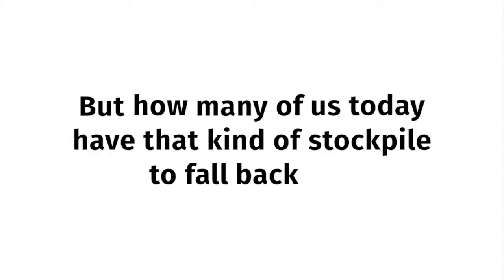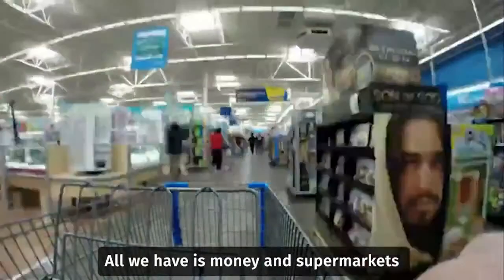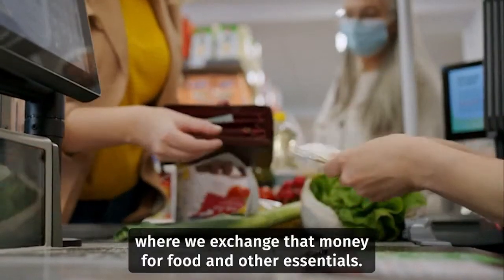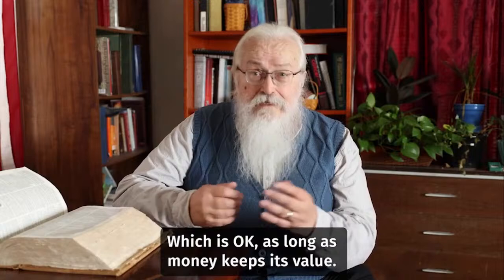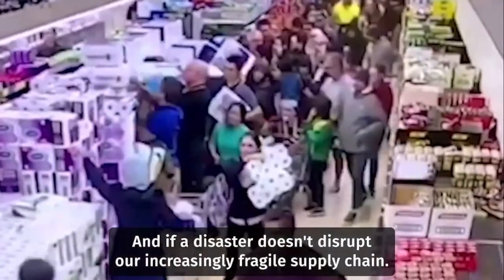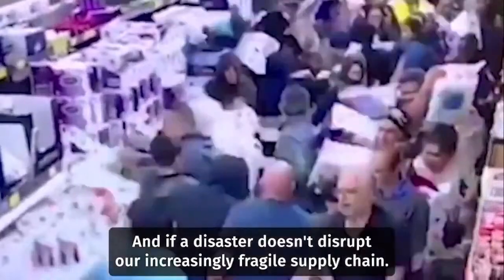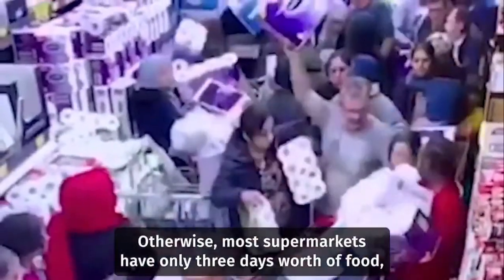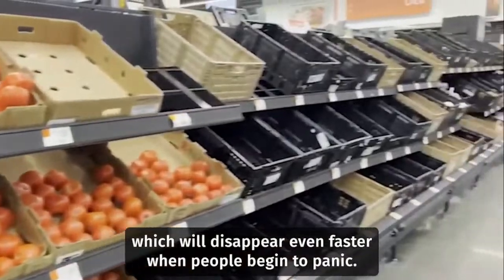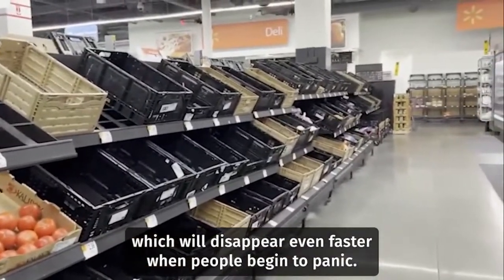But how many of us today have that kind of stockpile to fall back on? All we have is money in supermarkets, where we exchange that money for food and other essentials, which is okay as long as money keeps its value, and if a disaster doesn't disrupt our increasingly fragile supply chain. Otherwise, most supermarkets have only 3 days' worth of food, which will disappear even faster when people begin to panic.